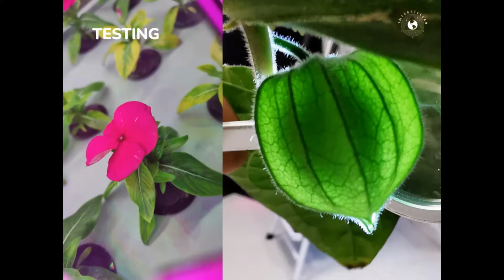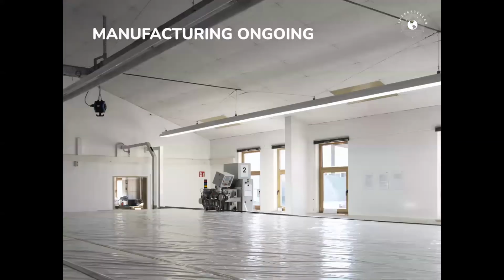Here you can see a baby gooseberry, and in the front, one of our favorite flowers, the Madagascar periwinkle, which is grown by the pharmaceutical industry because inside the leaf there are several molecules that are used to fight against cancer. By recreating the perfect conditions inside the pod, we can accelerate the production of those molecules. We're also working on another experiment that might come very soon.